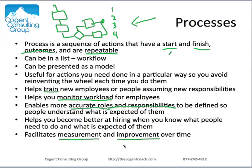You can start to track metrics. You might have 5 employees doing the same work, and you find that several of them are faster and their work is more accurate. So then, what you don't want to do right away is punish the others.